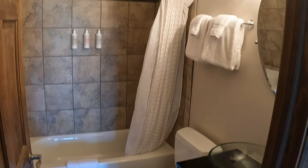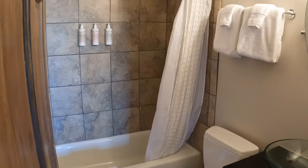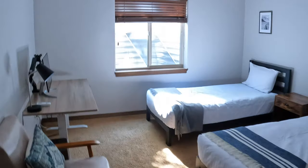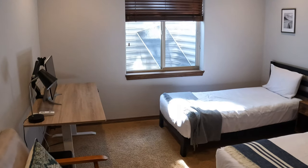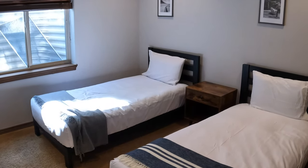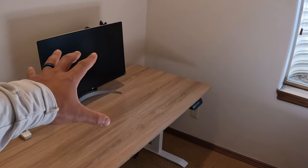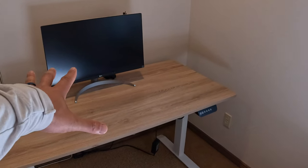So you've got a full bath. It's kind of a cool, trendy looking sink. And then you have a double, what are those? Single beds, twins? I don't know, they're pretty small. And each bedroom in this home has a workstation. There's so many of these.